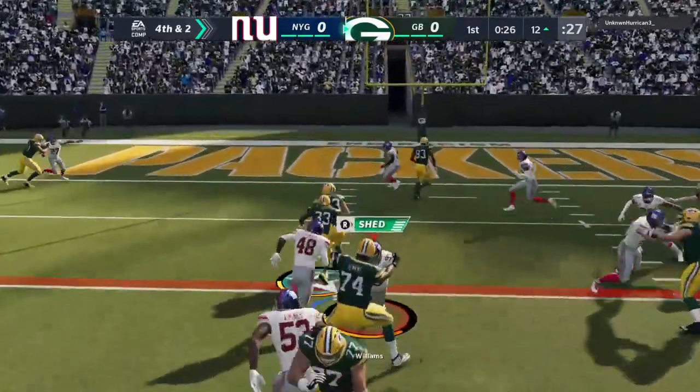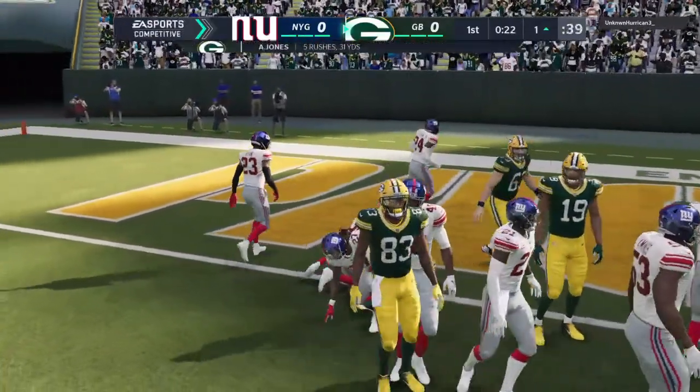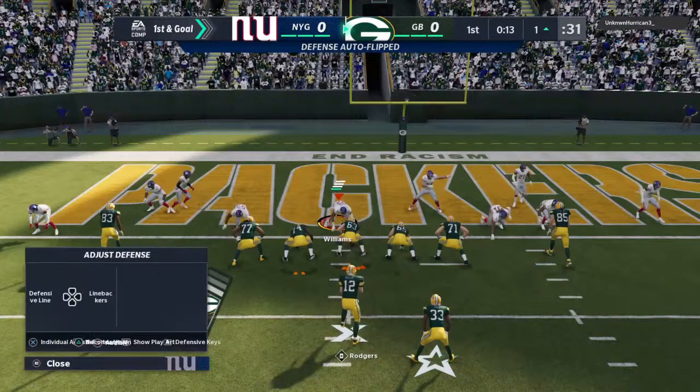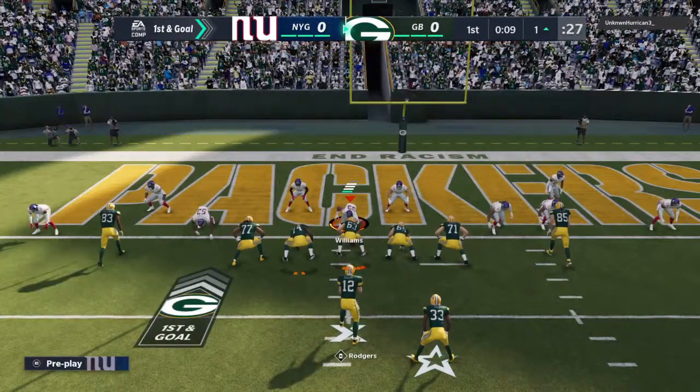They'll go with Jones. And he couldn't quite get there. Tackled down at the 1. It's 1st and goal after they rip off a solid chunk of yardage in the ground game on a risky 4th down call.